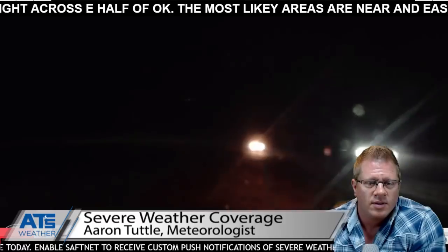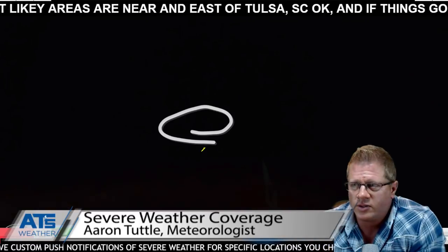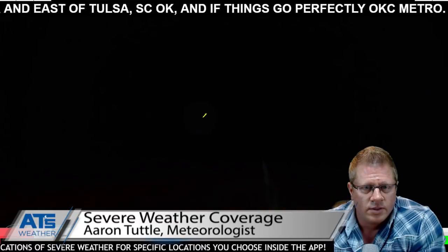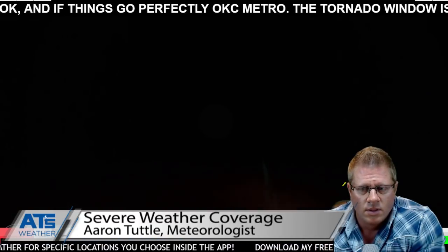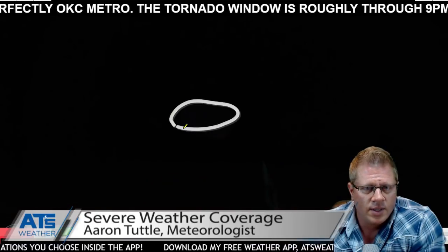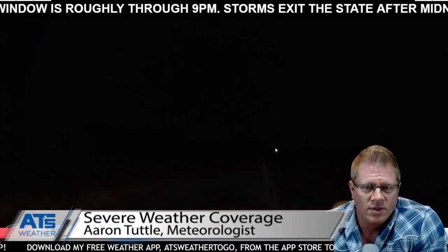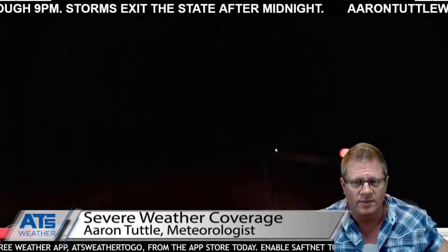Oh, I see the lowering. Oh, I saw it. Wall cloud right here, right there in the middle. So look at that little circle. So, oh, it's not gonna work. Does that work? No. Yeah, it was right in here somewhere. And his camera is having some autofocus issues. So hopefully it'll clear up for the next shot.